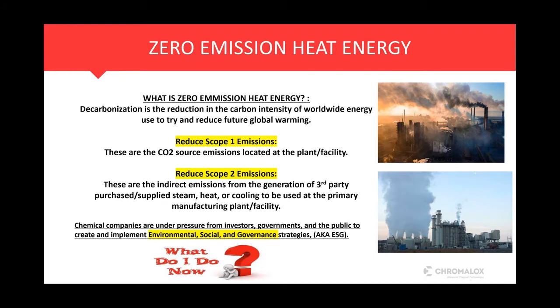The perfect scenario, if you want to reduce scope one and scope two emissions, is to electrify at the facility from fossil fuel fired equipment. And then also if your power sources are from renewable power, that is a win-win situation.